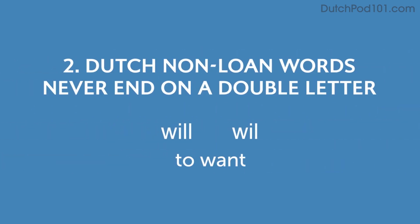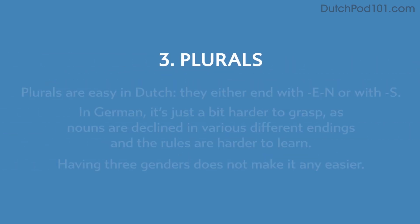A second one is that in Dutch, non-loan words never end with a double letter. For example, the verb to want in German is spelled as W-I-L-L, while in Dutch it's spelled as W-I-L. Only one L.